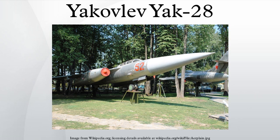Variants. Yak-129, prototype of Yak-28. Yak-28, tactical bomber. Initial production version, built in small numbers without radar. Yak-28B, production version of Yak-28 with weapon aiming radar fitted, and various improvements such as fittings for JATO bottles.